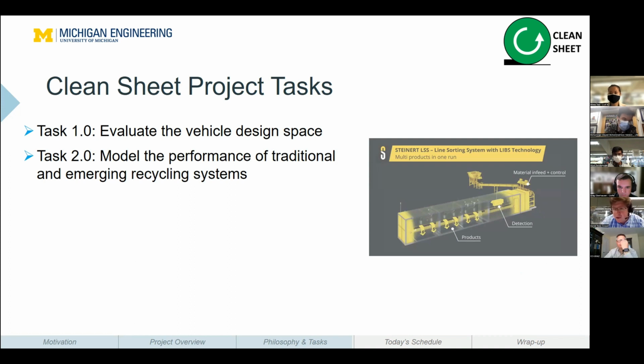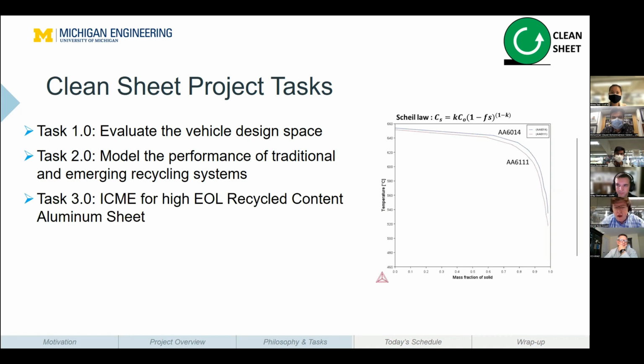So using new technologies such as, for example, LIBS here, which has just started to be installed on a few recycling lines. And LIBS has the potential to be able to identify and separate by individual alloy. In task 3, we'll be looking at ICME, so integrated computational materials engineering, for high end-of-life recycled content for aluminum sheets. So really trying to understand how, if you do have high recycled contents, high residuals in there, how that affects the microstructure as you go through casting, rolling, and ultimately the properties of the sheet metal that you produce at the end of it.